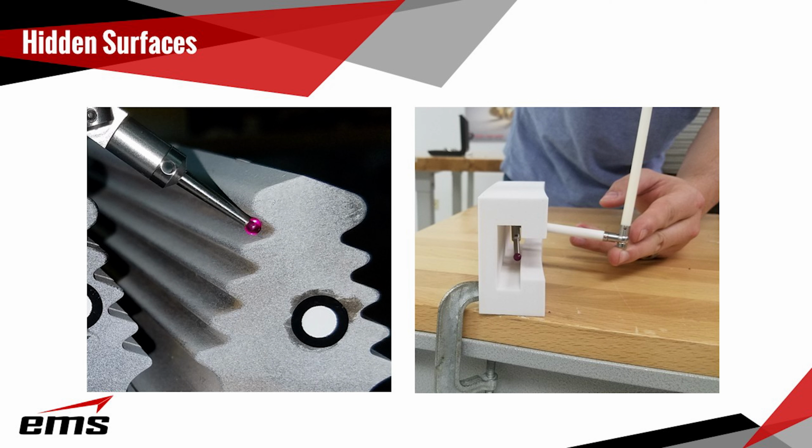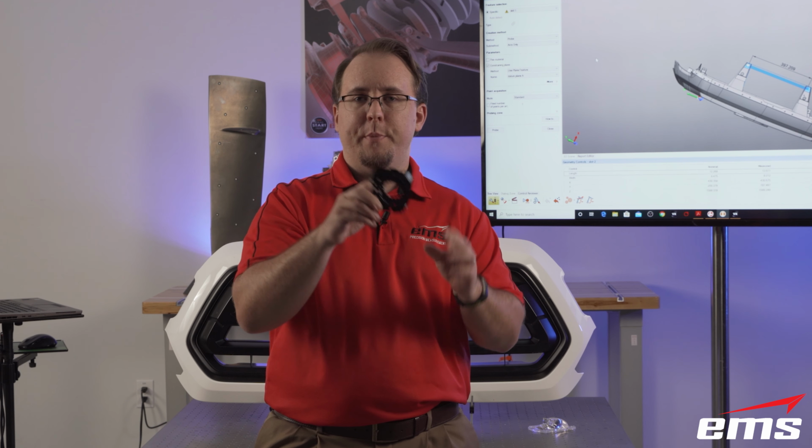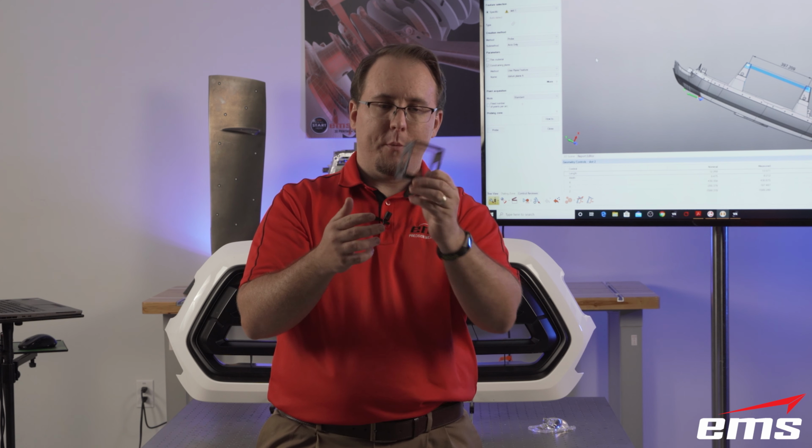So in the same vein, probing is a better option for capturing geometries like holes in stamped sheet metal. Dan's going to show us an example of that right now. Sure. So what I have in my hand here is a piece of stamped sheet metal that's been formed.